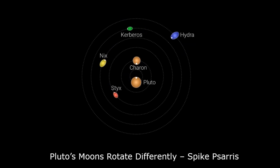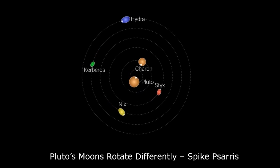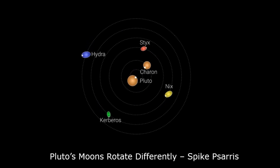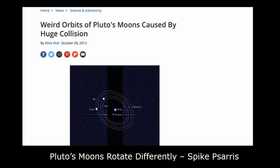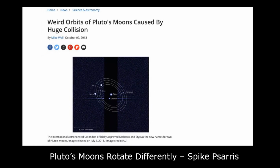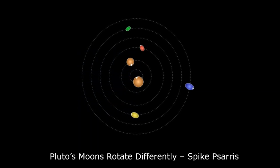Styx tumbles chaotically. When New Horizons flew by, this moon is rotating backwards relative to its orbit around Pluto. Kerberos rotates sideways. Hydra rotates sideways too, and very quickly. It spins once every 10 hours. Why are these moons like this? Some scientists want to explain all 5 moons, including Charon, as being the result of a giant collision. However, if they had all formed from a collision, they would all be made of roughly the same material. But the 4 smaller moons have different compositions than Pluto and Charon. And all 5 moons orbit Pluto in circular orbits, closely aligned with Pluto's equator. Their orbits around Pluto are more circular than Earth's orbit around the Sun.